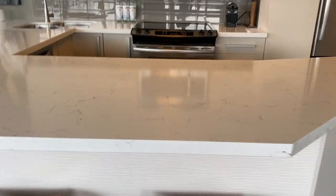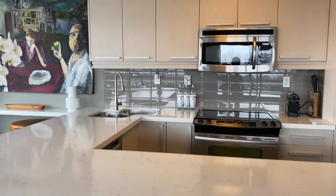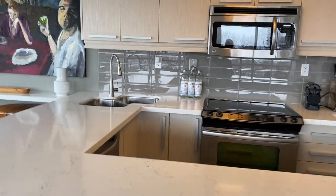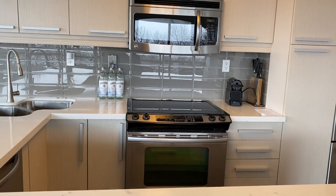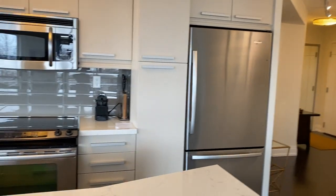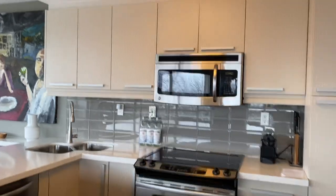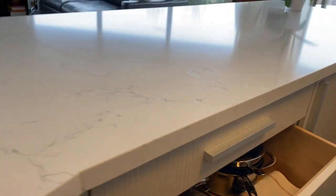There's Corian countertops and they're marbleized. Enough room for a breakfast bar, belly up to the bar. There's a corner sink as well, and microwave, stove, dishwasher, and fridge, of course, and lots of cupboard space. So good pantry space. There are the pull-out drawers on the other side. So these are lovely drawers. And so lots of space in here, lots of storage space.